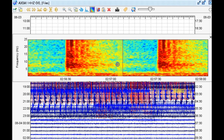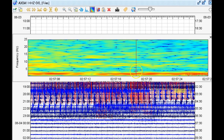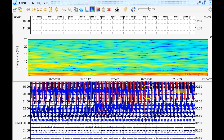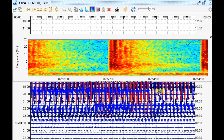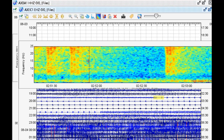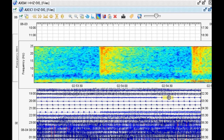And it does look like, now this is a broadband station, so I'm going to add a 1 hertz high pass filter. But that tremor is still there. I was thinking those are oceanic microseisms, but to me that looks a little bit more along the lines of tremor, volcanic tremor. Very interesting. So again, at 2:52 UTC, the rhythm stops and changes.